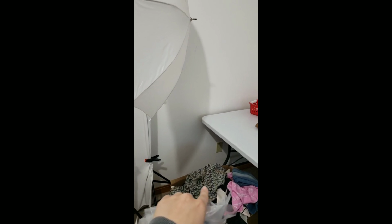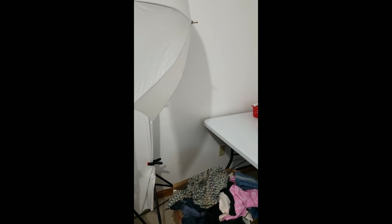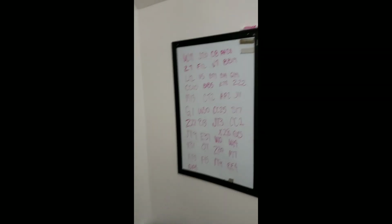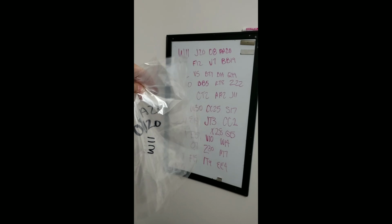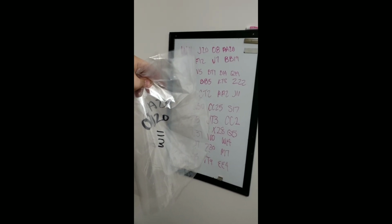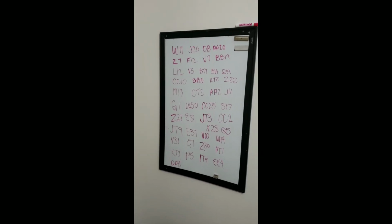So in this case, when I'm ready to inventory my items, I will get a clear poly bag and I will write as many of these as I need on bags. I've got some right here, and I just use a permanent marker. Some people like to use removable labels and such. I just write it strictly on the bag. I've never had a buyer be upset about receiving it. And I also think it makes you look more professional when your item has an inventory number and the buyer receives it.